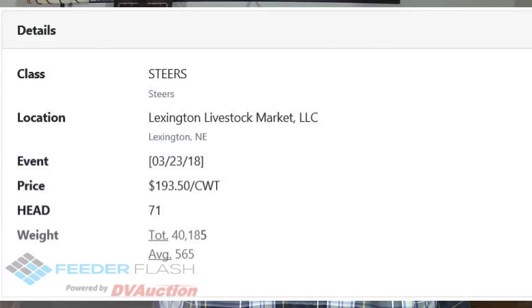But late last week, there are some individual quotes. Lexington, Nebraska, they've got good cattle around there and they can sell them high. Not a lot of home-raised, one-iron light calves this time of year up in that country, but they had some on Friday there. 71 head of 565-pound steers brought 193.50. That's close to as good as we saw there all late winter and early spring.